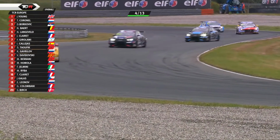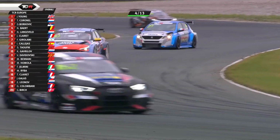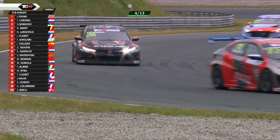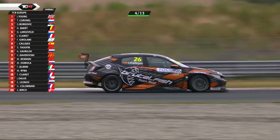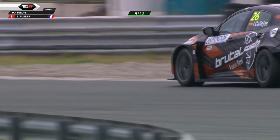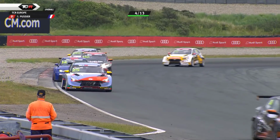And look, he can't keep up with Tom Coronel. Coronel now has a clear track ahead of him. He's had a few laps following Nicolas Bart. It'll be interesting to see what kind of discussions go on back at base when they get back to the paddock. It was a very aggressive move from Coronel.